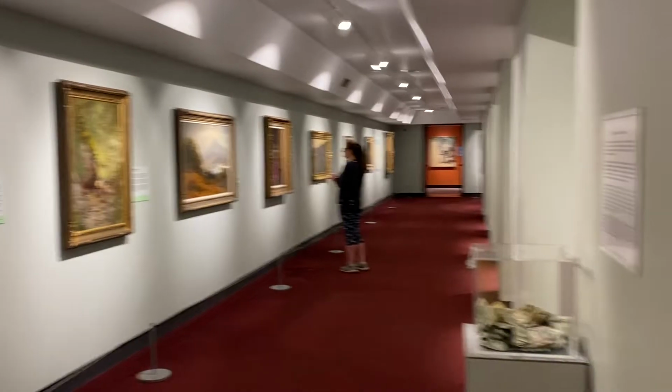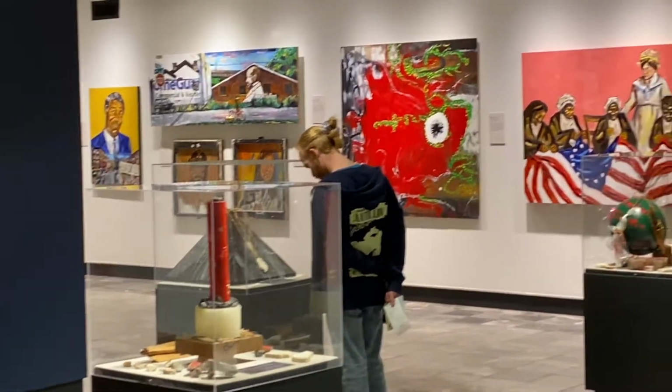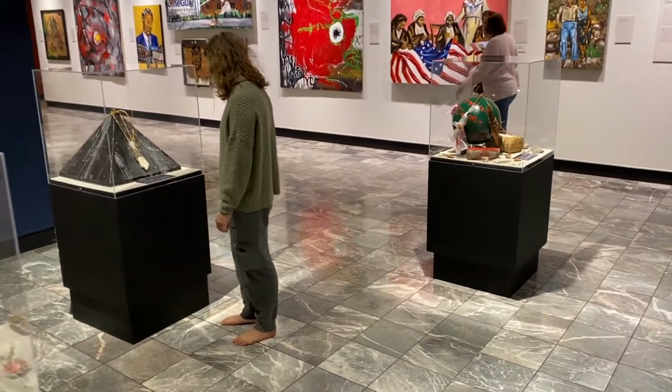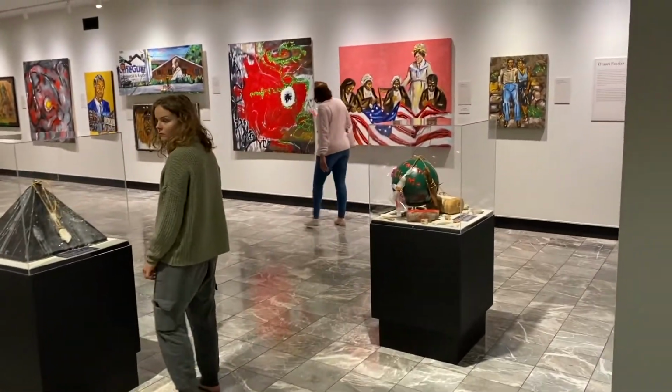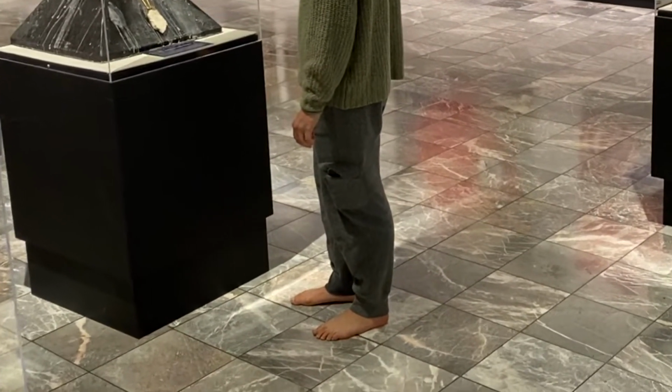So, anyways, and then the next room is an art exhibit, and this is gonna change all the time, just like a lot of museums. They're gonna have the main thing, and then this is always gonna change. So right now it's Black History Month, so it's a different black painter and sculptor, and it's really nice artwork.